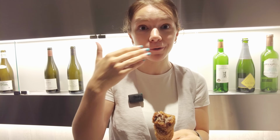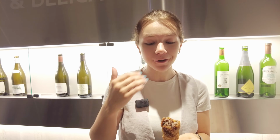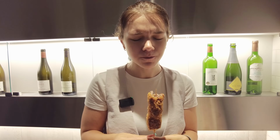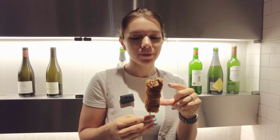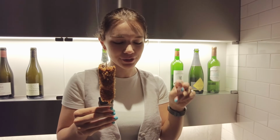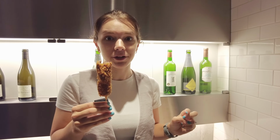Look at the beef inside of there. They are not playing around. Oh, this is really good. Oh, it's so buttery. And this is only 290 yen. So, cost performance, maybe a little bit better than the super delicious sushi if you're on a budget.